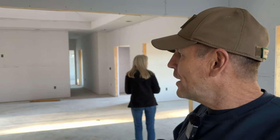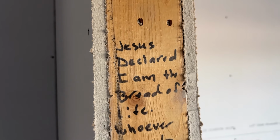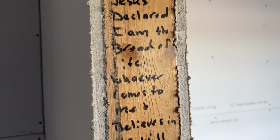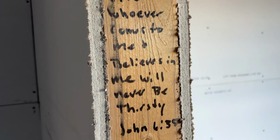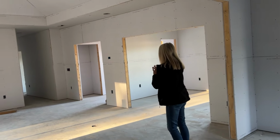So Deb went throughout the house on the studs so it'd all get covered up and put scriptures throughout all the house so that God and Jesus will protect this house. They will. You want to read that? Jesus declared, I am the bread of life. Whoever comes to me and believes in me will never be thirsty. John 6:35. Okay, enter your living room.